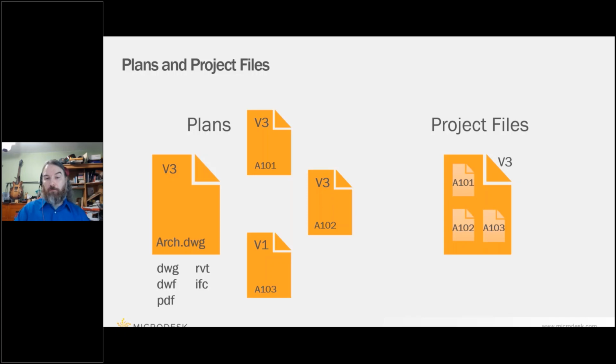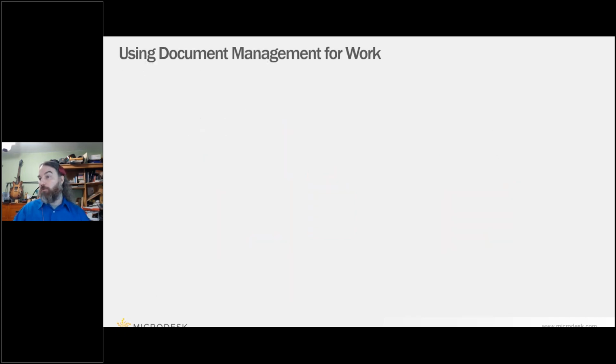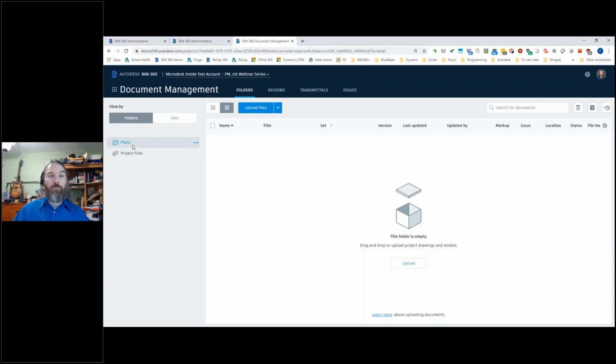So from there, now I'm going to hop back over to the actual service. I've got my plans, my project files, and what I'd like to do is to start getting my folder structure. I mentioned before that when I created the document management service, I turned it on, I had the ability to pull from a template. But let's say I have a template, but it's not on BIM 360 yet. There's a couple of ways for me to get that up here.